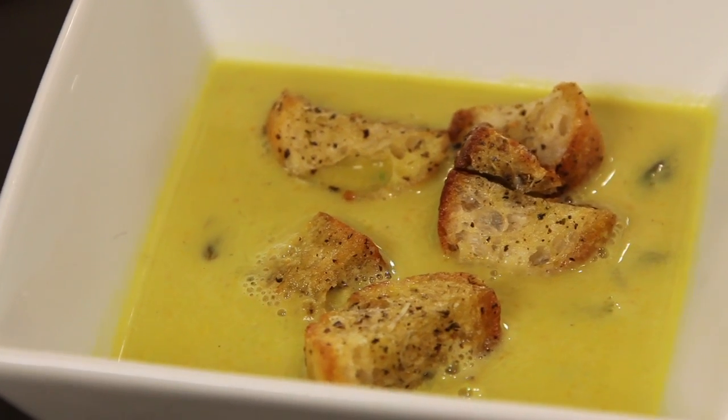Now let's get started on our cream of asparagus soup. So continuing on this asparagus adventure, before we get into the soup, let me show you how to make these garlic and herb croutons. Super simple. You're going to see it happen right here. Please do not buy croutons. This is something we all should be making.